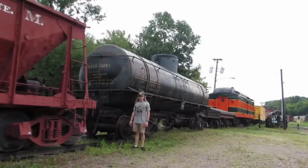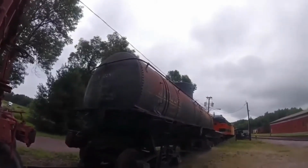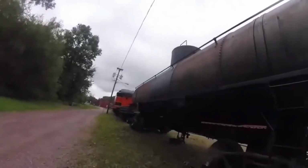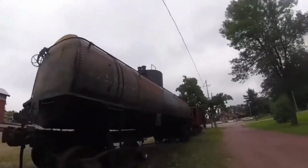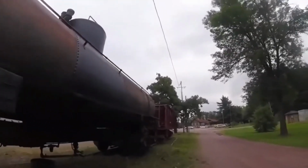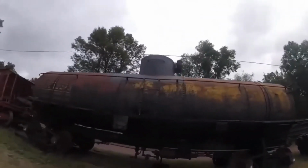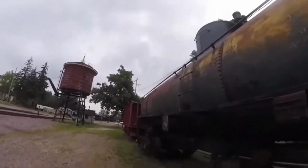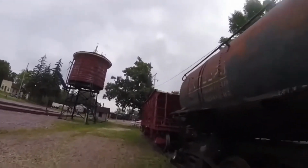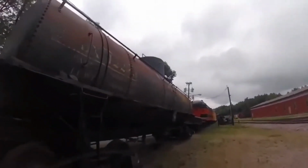What you see right behind me is Union Tank Line 12283. Union Tank Line 12283 was built by Lima Locomotive and Machine Company in Lima, Ohio in 1907 and is a tanker car. It was used to haul liquid such as fuel and used on freight trains for many years. Then later on it was retired and came to be part of the Mid-Continent Railway Museum in North Freedom, Wisconsin, where it is seen on display today.